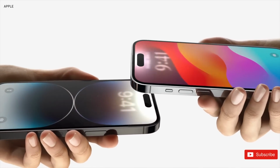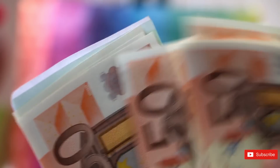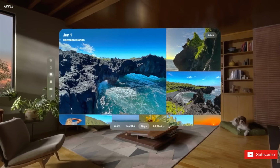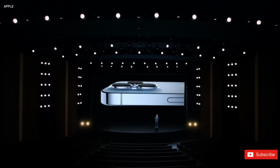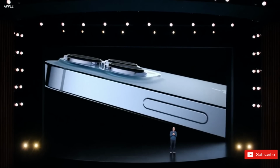Sure, the base model was practically identical to its predecessor, but Apple gave us a Plus instead of a Mini, and the Pro devices introduced a brand new style of punch-hole display. The instantly meme-able Dynamic Island is the biggest shakeup to the iPhone design in years. In many ways, it made up for a lack of innovation elsewhere in Apple's flagship phone lineup, with plenty of consumers deciding there was no need to upgrade just yet.